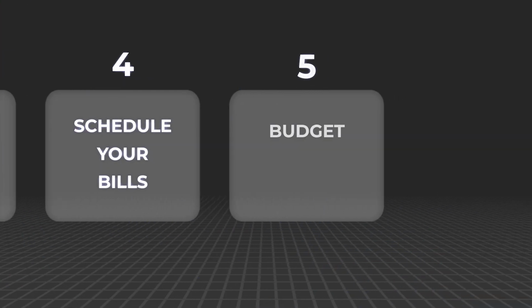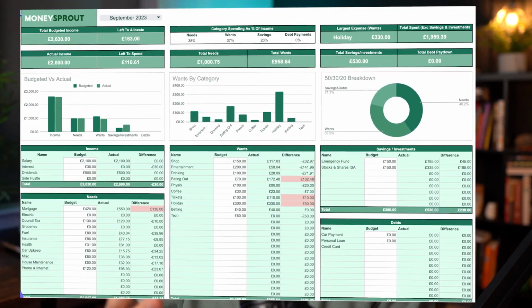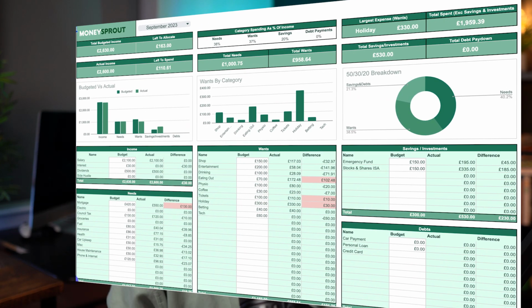Step number 5 is to budget your remaining spending. If you find that you still go out and spend too much money at the start of the month versus the end of the month, you might want to actually budget that remaining money you've got left over after you've paid your bills. I would recommend checking out our free budgeting spreadsheet, which you can see on the screen right now. It allows you to categorize all of your expenses and plan your month in advance so you know where you're planning to spend your money. Entertainment, maybe you want to spend some money on clothes this month, you want to plan for a holiday, whatever it is, you can plan for it in that budget.